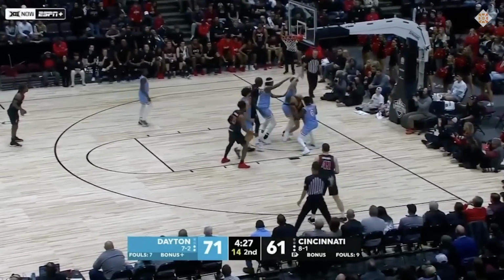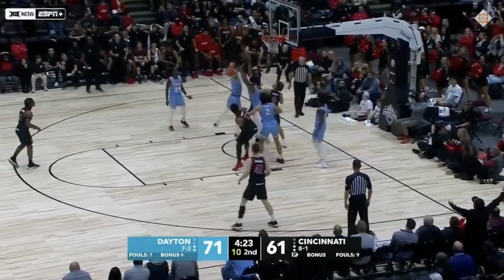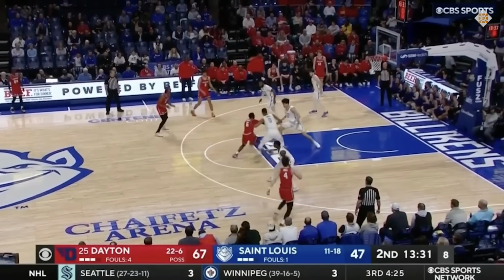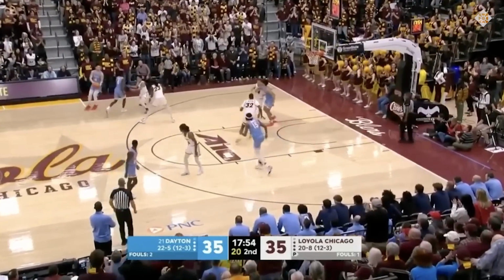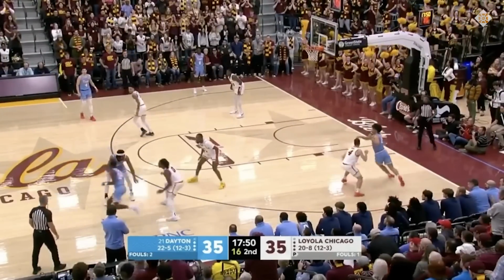At the same time, we have to acknowledge that the questions about Holmes are valid. His volume in certain aspects was low, as we'll get into. His translation is still very much theoretical in my opinion, and his competition level at Dayton wasn't the strongest, even though this last item is the least of my concerns.